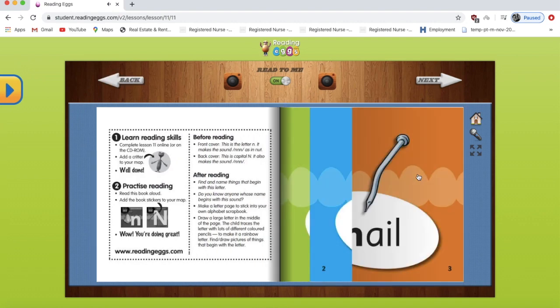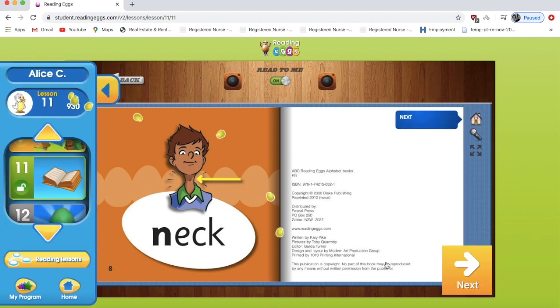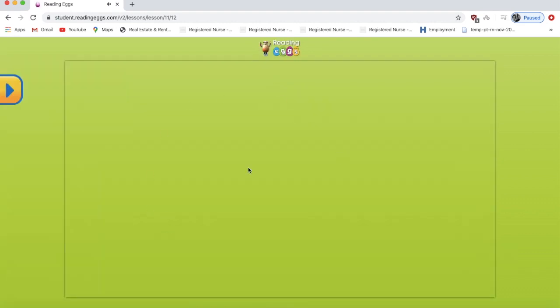I'm going to show you what Alice does. She just does this. She doesn't even read the book. She just goes, because she knows that she can quickly fast forward it and get out of it. But it does read you each word.